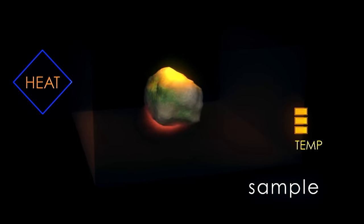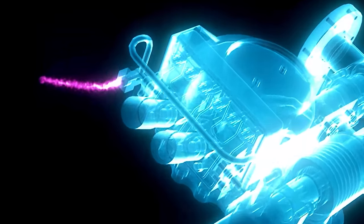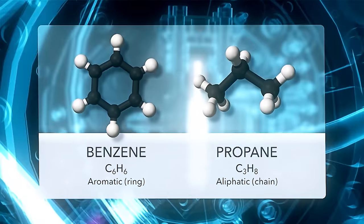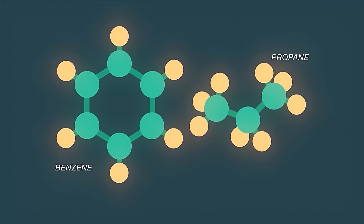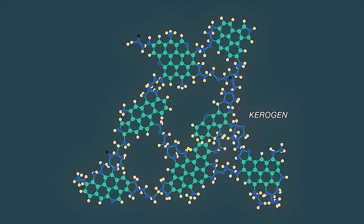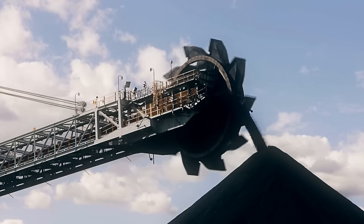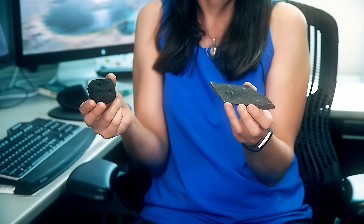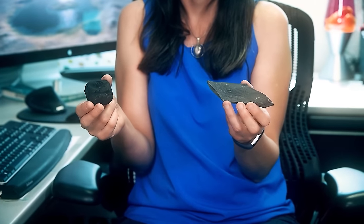SAM made the new detections by heating samples of crushed rock to very high temperatures, above 1,000 degrees Fahrenheit. This vaporizes samples and releases several species of small hydrocarbons like benzene and propane. Because the hydrocarbons were released at such high temperatures, they may be the fragments of bigger, heavier molecules within the rock similar to kerogens. On Earth, kerogens are found in rocks like black shale and coal and are the products of ancient plant and bacteria.